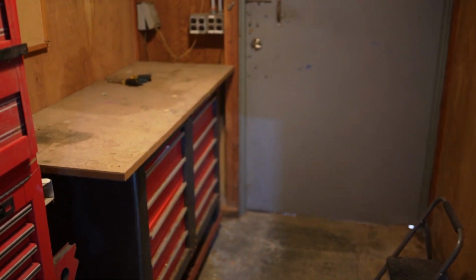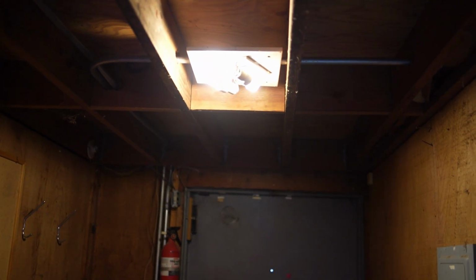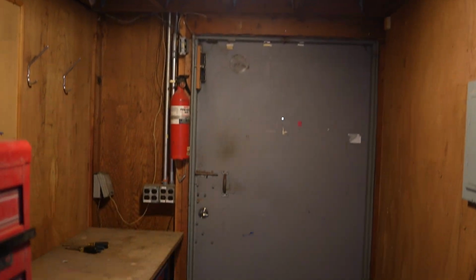Okay, successfully cleared out this little area right here. Looks pretty good. Got all the walls clean, everything's clean. We do want to replace this light, but the light for now is going to be on a later day.